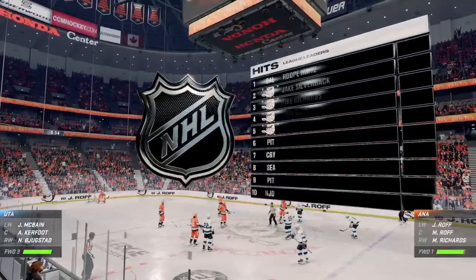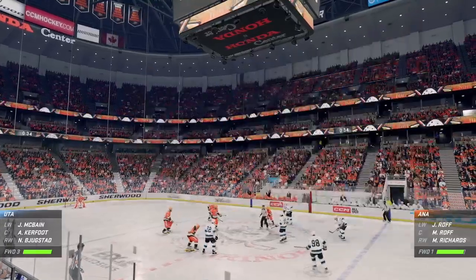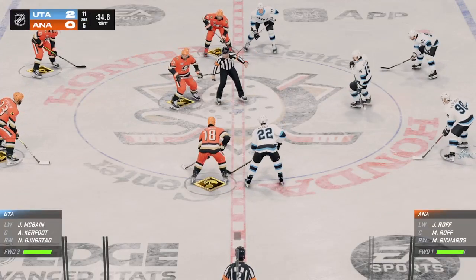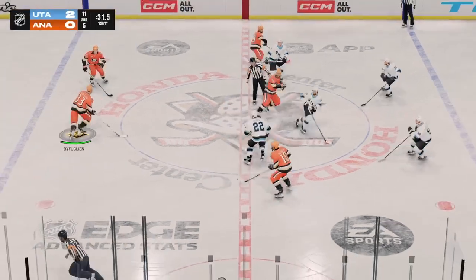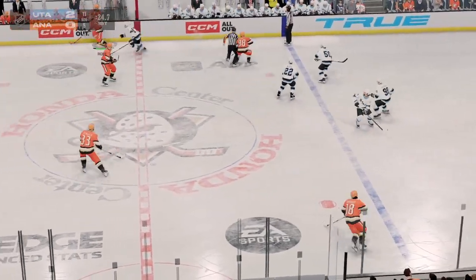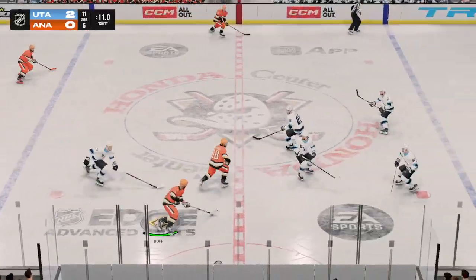Utah's extended their lead to two here in the late stages of this opening frame. What a period. Yeah, an incredible period. They've had momentum and they've really held possession in the play. They've worked hard on the puck and to be supportive off the puck. And it's the reason why they generated opportunities, James. They just need to come out with that same fire in the second.